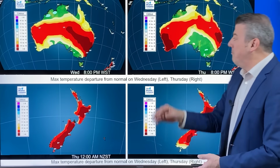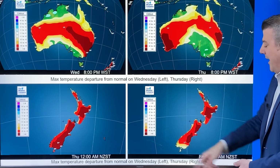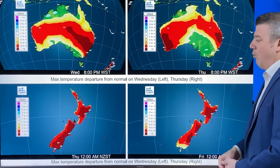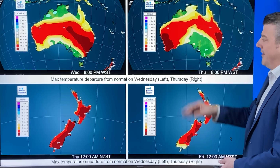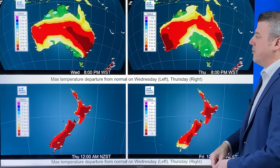Now tomorrow, you can see that cooler change really coming in across Australia, and also at the very lower portion down there in Southland, coming into New Zealand. So that's the temperature change. But again, another warm day, warmer than average, right across New Zealand for the next day or two, and in a large portion of Australia. Also worth noting, it heats up over here in Western Australia as we go through tomorrow.